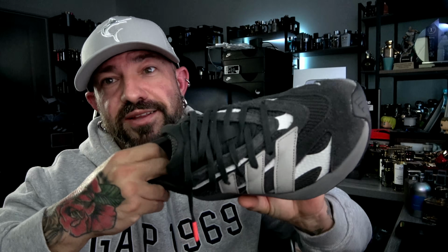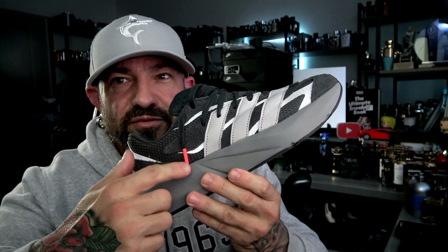They have 3M hits all over the place, if you're into that, at least this particular pair does. The little infrared, lucid red, as they like to call it, lace tips. That is factory lace tips on this particular colorway. This was the first pair that I bought. A great bargain bin option from Adidas that is fantastic all day. I actually was wearing these today.